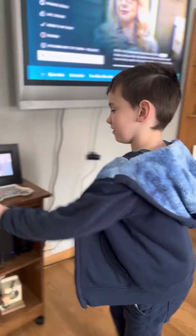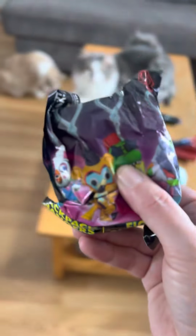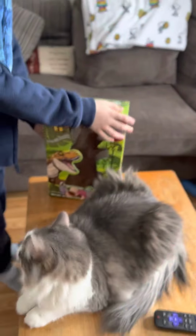Easter eggs. Because it's Easter. Okay. They know. I guess I have another unboxing video planned. Nah, blind bag. That did not want to focus. And this. T-Rex chocolate. Wait, what's that?